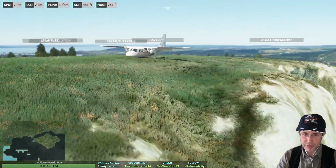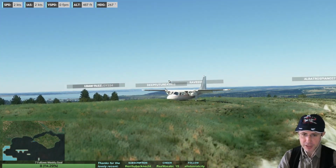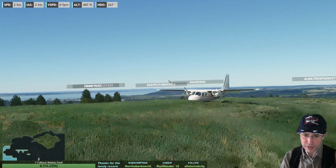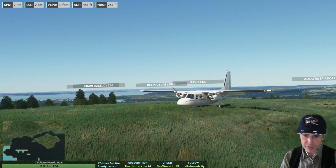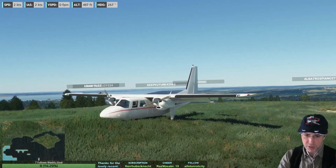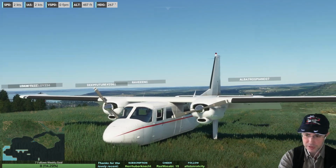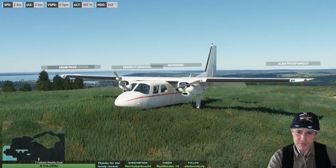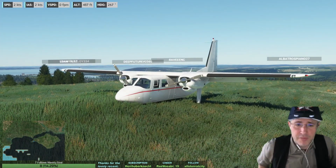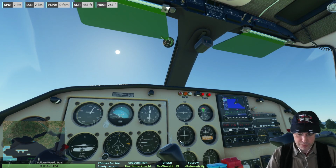I'm not fully functional, but I'm here. Hold up, let me turn off TrackIR so I get a little more functional here. And let me reduce the speed of this camera. This is the Britten Norman BN2 Islander. It's available for black box simulations. This came out today, so it works fine, though there are some things missing, like you don't have clicking sounds for the buttons and stuff like that.